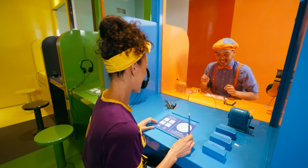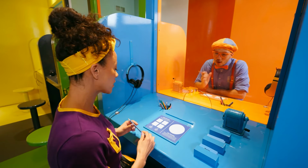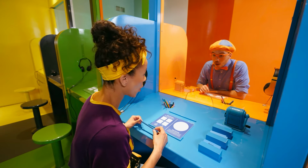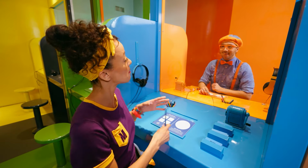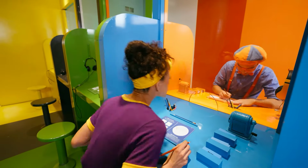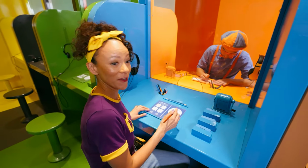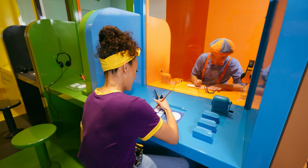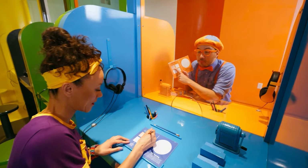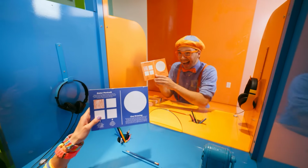Okay, so it says, observe the person sitting across from you. What colors do you see in your partner's eyes, hair, clothes, or accessories? Okay. I'm gonna color this brown because Blippi has brown eyes. Whoa. No way, Meekah. I'm coloring it brown because you have brown eyes. Oh, we have the same color eyes.